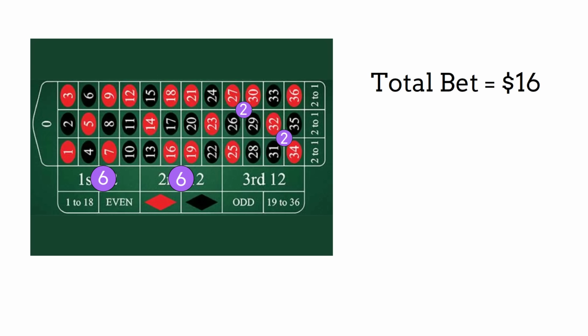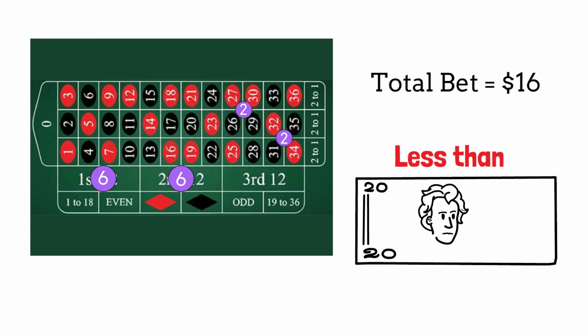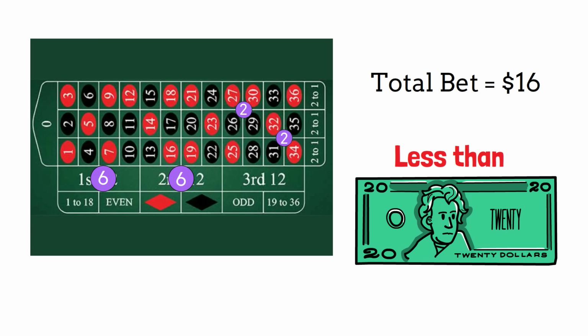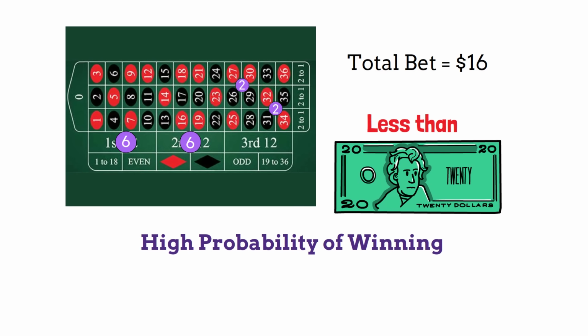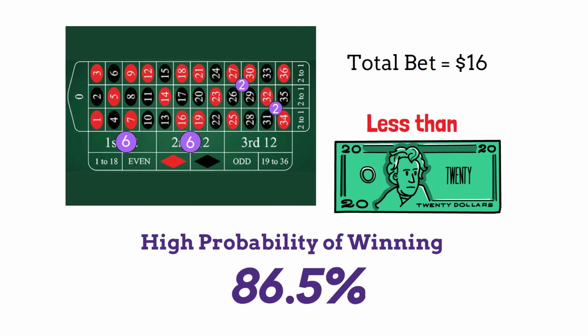That's the first reason why roulette players like this strategy. You can go and implement this today for less than $20. Here's the second reason why it's so popular. We have a very high probability of winning money on this bet. I mentioned at the start of the video, it was as high as 86.5%. Rather than taking my word for it, let me prove to you why it's so high.